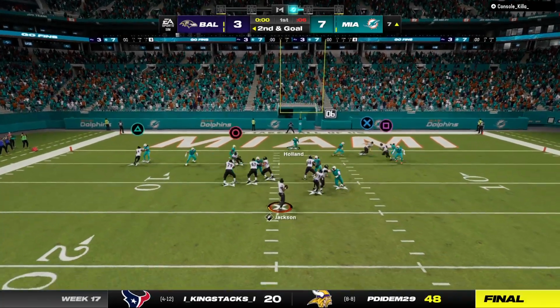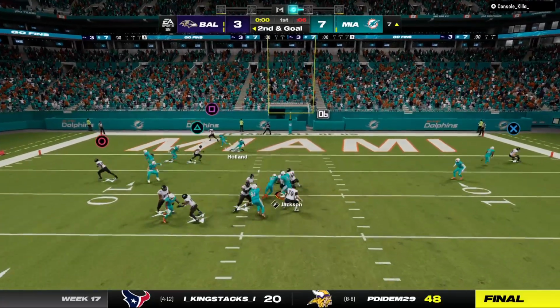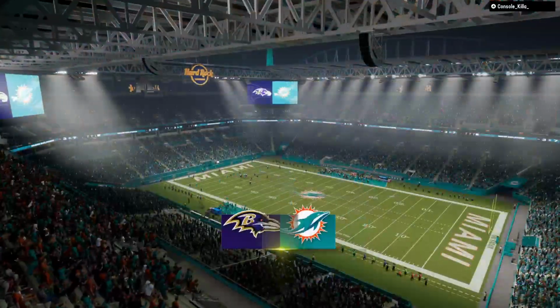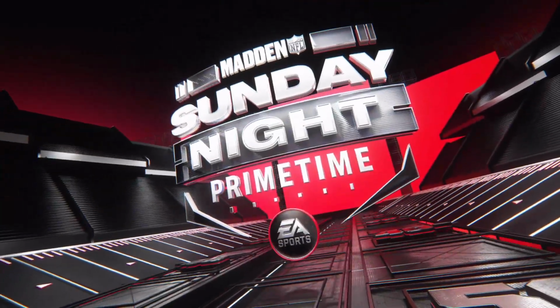Now Jackson on 2nd down. And he'll be taken down as that will take us to the end of the 1st quarter of play.